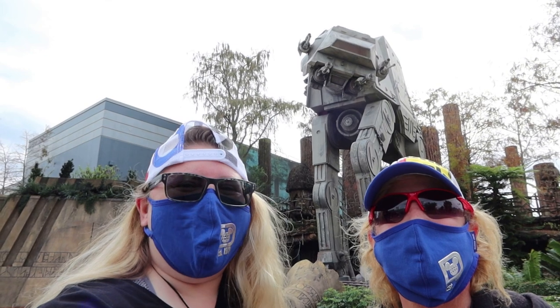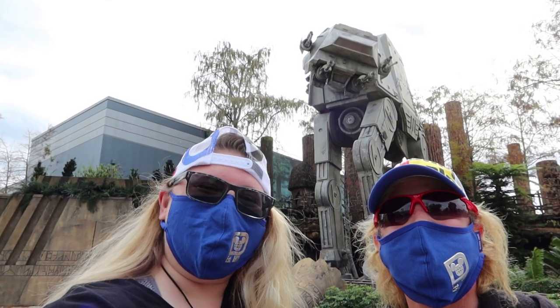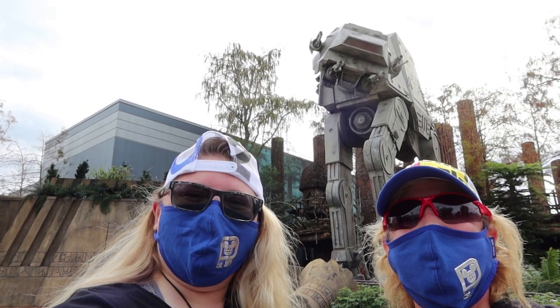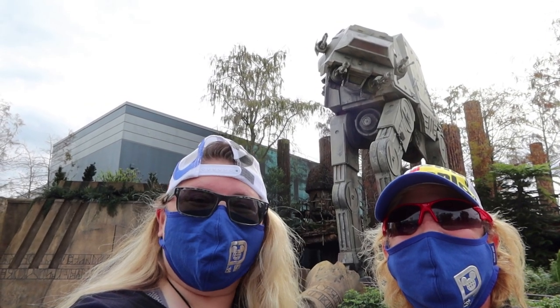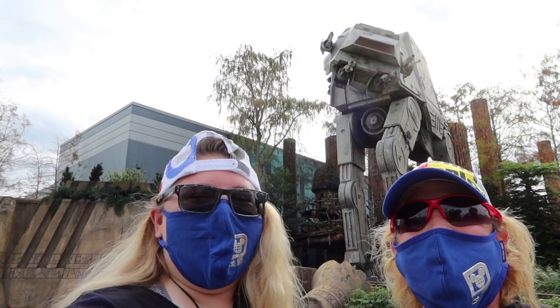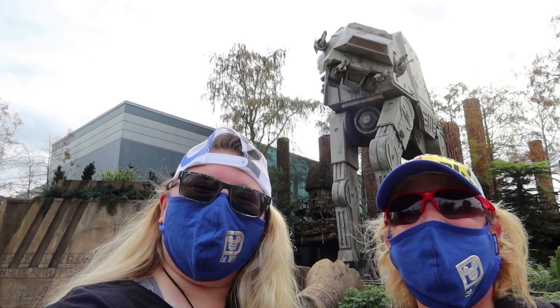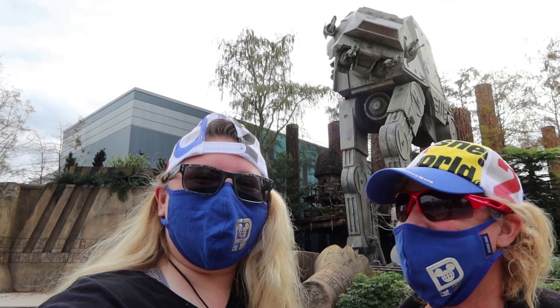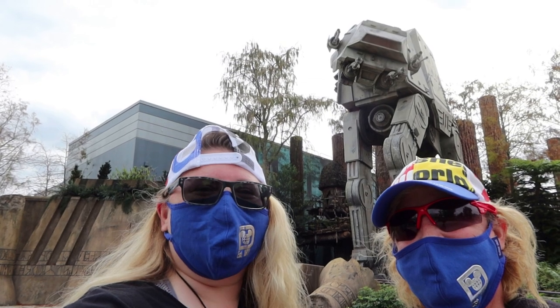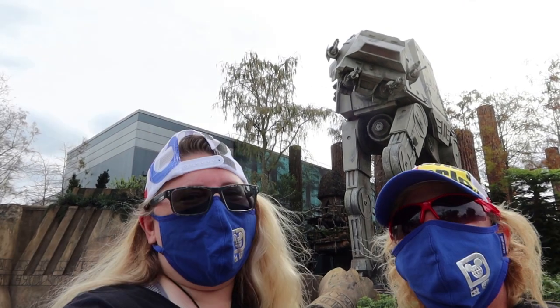Adventurers, we are currently at Hollywood Studios, and if you took notice behind us, there is a giant AT-AT. Those things are amazing. This thing is huge, guys. I'm gonna turn around and show you in just a second, but we are gonna be headed into Toy Story Land and also to Galaxy's Edge, which is the Star Wars land here. Gonna show you guys around a little bit. We're ready to get into it, guys.